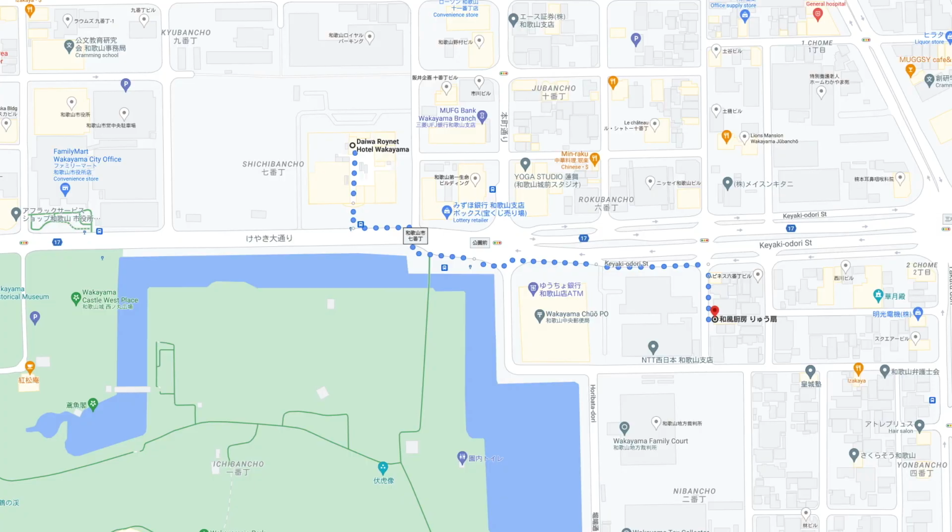We've made it to the restaurant. We chose a tempura restaurant. I'm not sure if we mentioned that earlier, but this was just a short walk from our hotel, and we are seated and we have ordered.